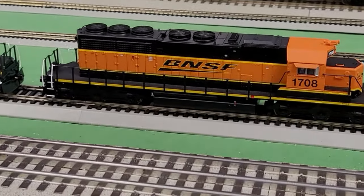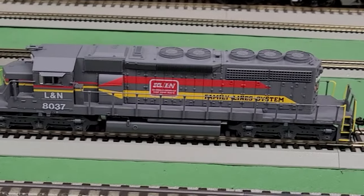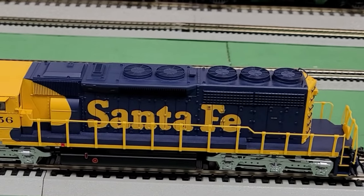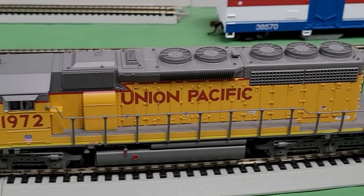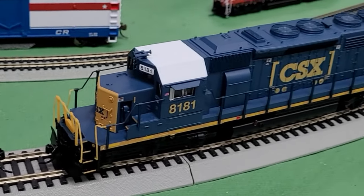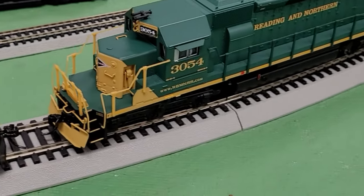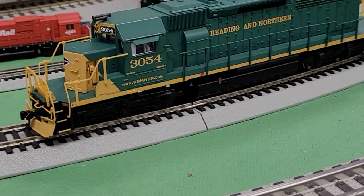We got the Burlington Northern Santa Fe. Always a sharp look. We got the L&N, and I think that's a really neat looking paint scheme. One of my favorites is the Santa Fe with that yellow war bonnet. We got the Union Pacific. Everyone likes those. We got the CSX. And finally, one of my personal favorites, we got the Reading and Northern. We have certainly seen a multitude of Reading and Northern engines come up here in the past.